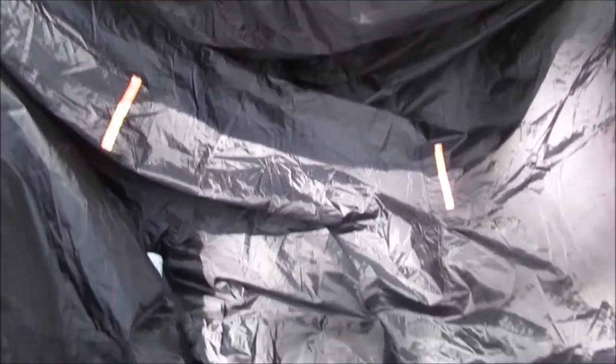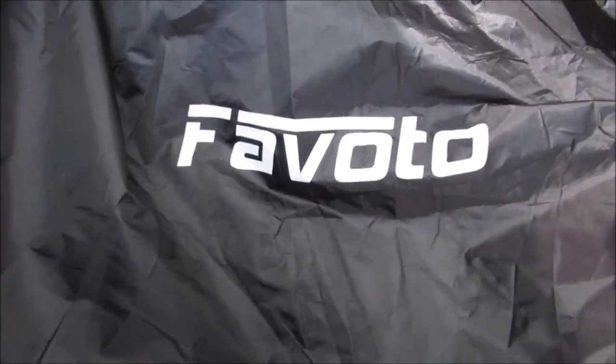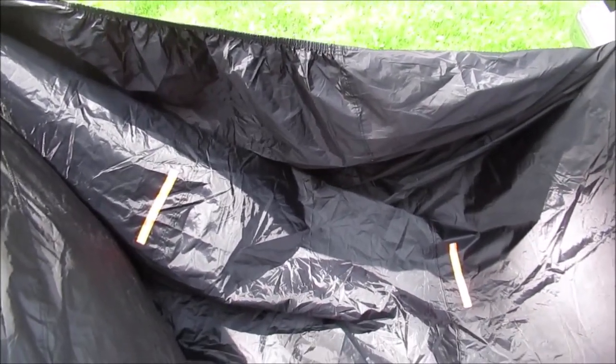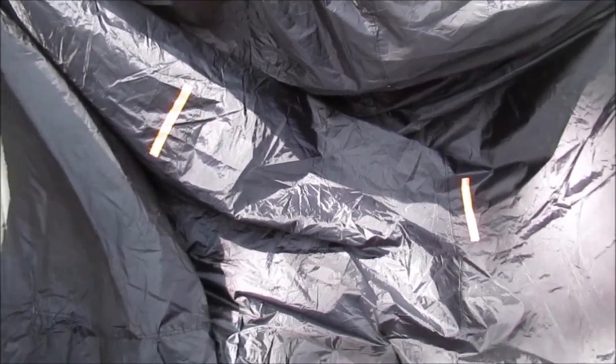I'll walk around and show that strap. But there is a name in here, if I forget to take a picture. I'm going to use it to cover my riding lawnmower. It's better than some of those cheap tarps I have. So let me walk around the other side and I'll show you the only other thing there that would give you an idea of what it could be for.